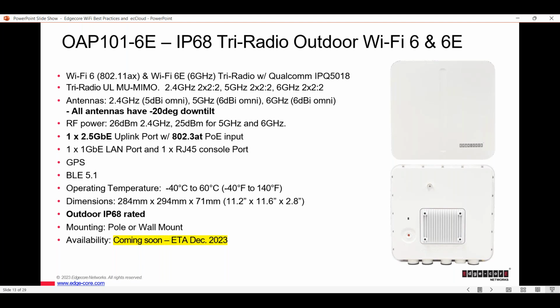This one's interesting. It's coming out soon. This OAP101-6E. This is an IP68 tri-radio. It's 3 radios, a 2.4, 5, and 6 gigahertz. Yes, Wi-Fi 6E. It's coming out soon. All antennas have a negative 20 degree down tilt, which is pretty cool. It's got 3 radios, but they're 2x2. You can power it with just AT power, which is pretty neat. And I said IP68 rated, so look out for that one.